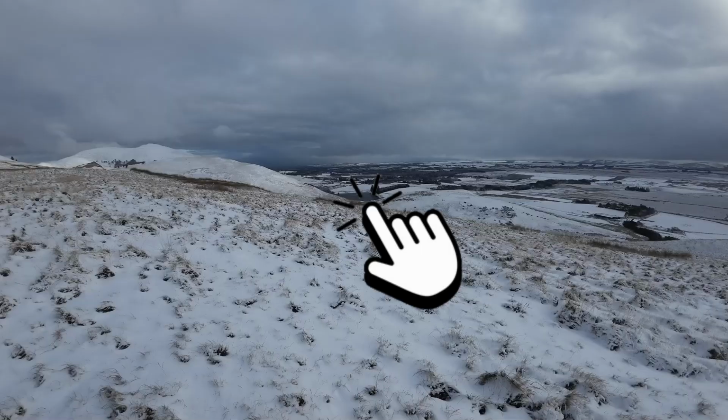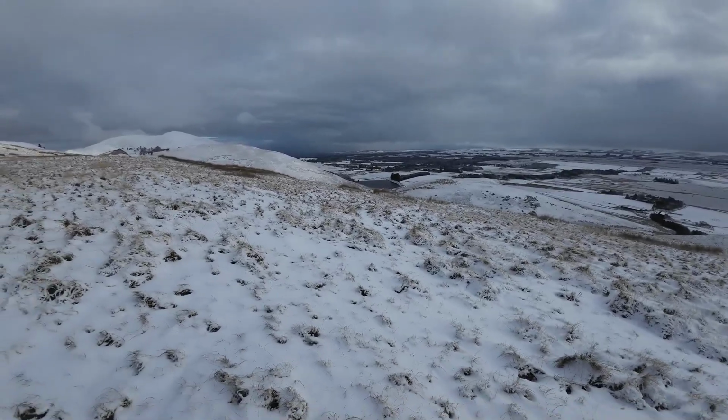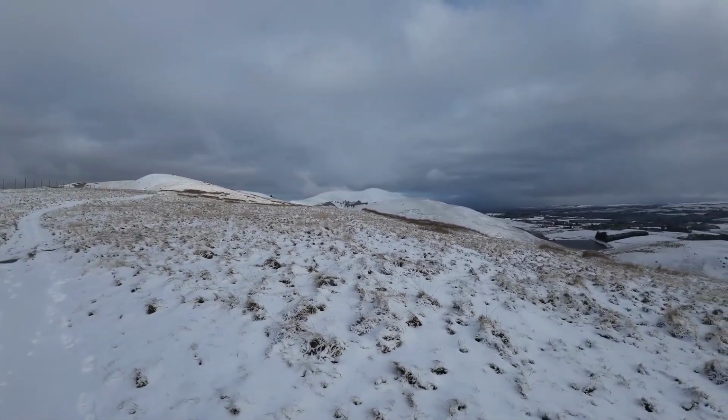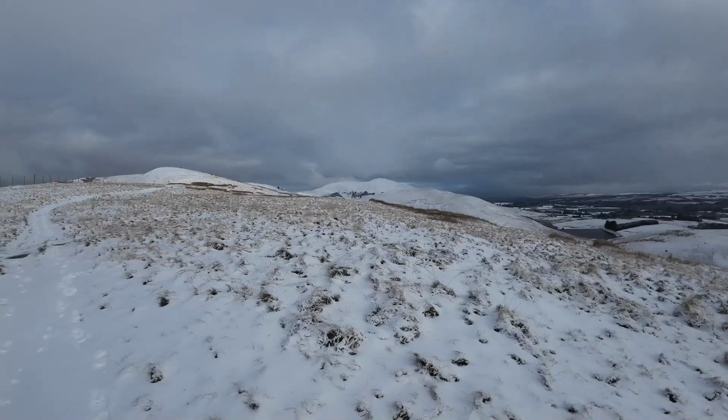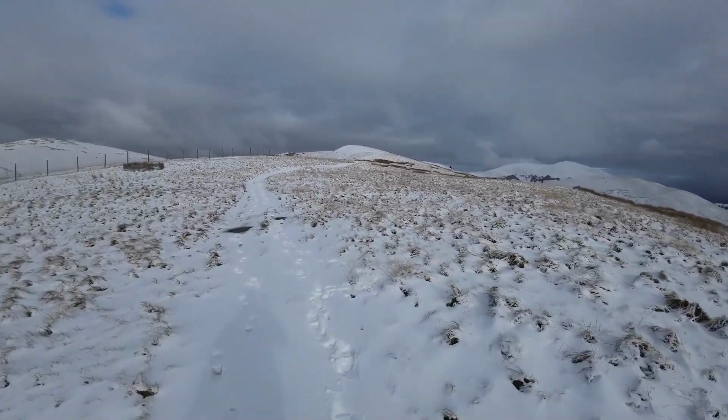So down below me there is the Quarrelburn Reservoir, which I've never actually seen before. You can't see it usually from where I walk, which is up there. So the high peak there is Harlaw, and this one that I'm heading up just now is Monk's Rig.